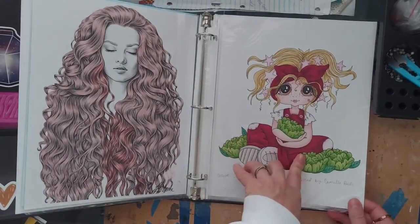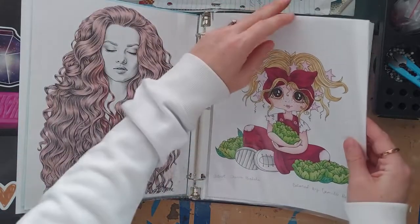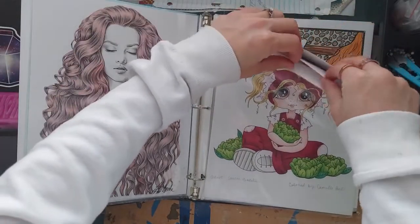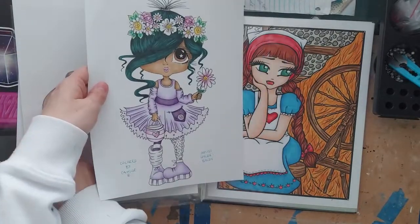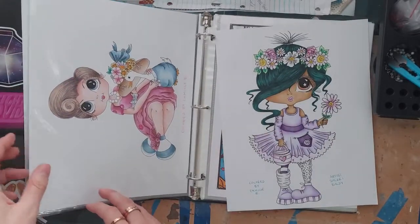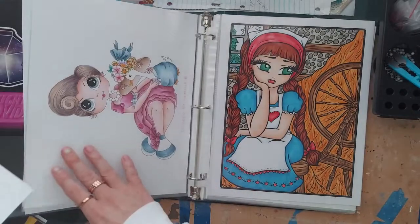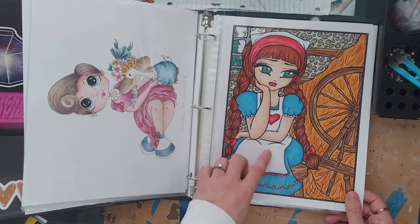Then I have a few by Sherry Baldy, and these are just based in alcohol marker and then colored pencil, I think polychromos is what I used. I also have one hiding, this one right here. This is when I started practicing with different skin tones. And sadly, the alcohol marker set that I have doesn't have a really great wide range of skin tones to base with, so I need to practice with pencils more.